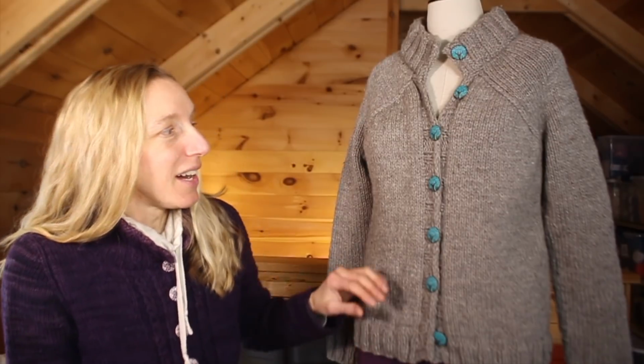The best way to get buttons too is to just wander around stores, and when you see cool buttons, just collect them all. If I see a cool button, I will often buy enough of them for a sweater, say like 8 or 10 or something like that. Just keep them in my stash, and then I'll find a sweater to put them on eventually.